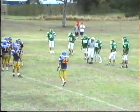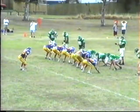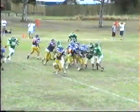Formation on the offense. But they haven't lost any. Yeah, now he's taking it back. Trying to spot another field goal. There's a snap. The fake.